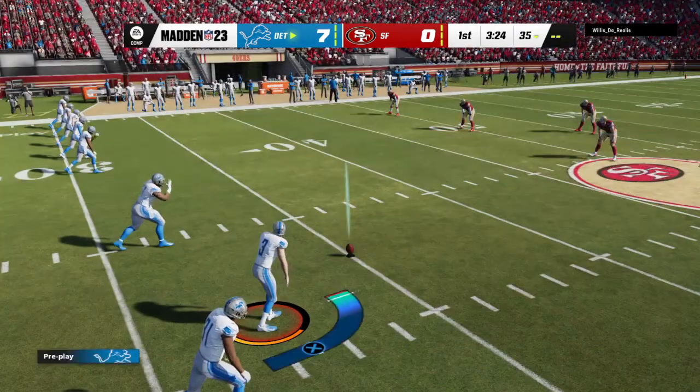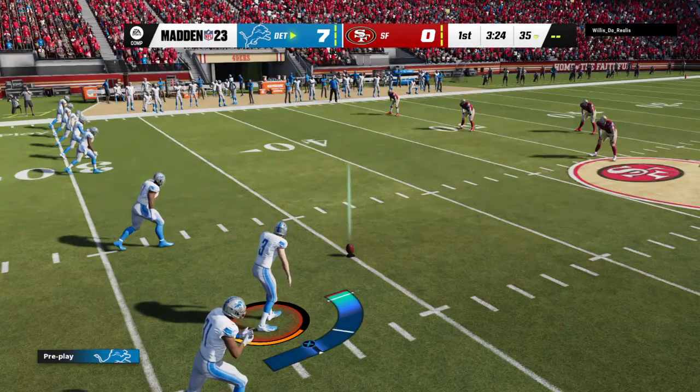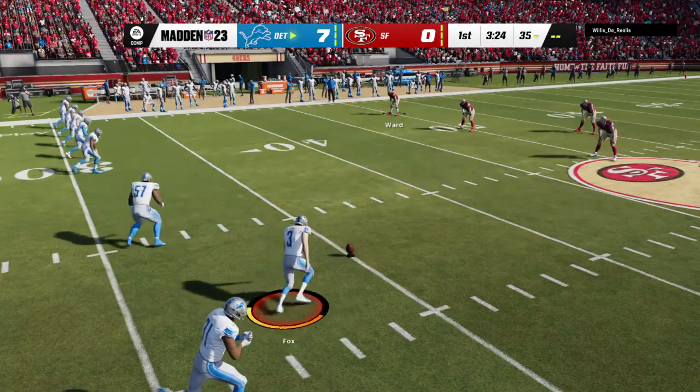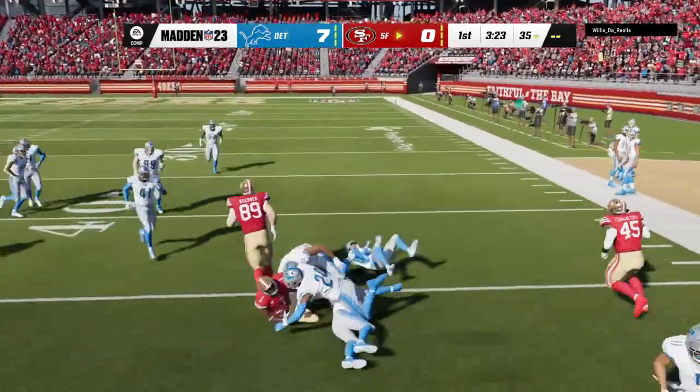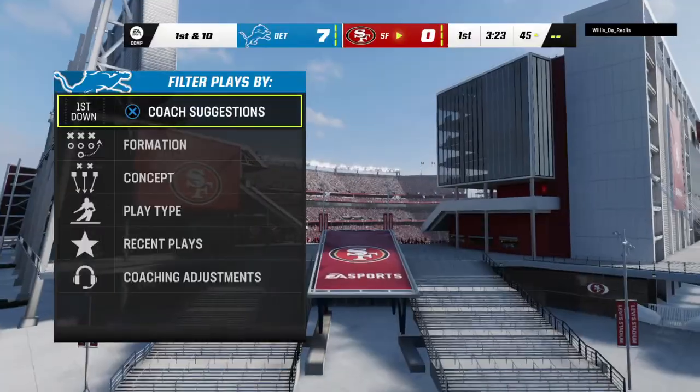So look at this. They got the 7-0 lead in the pocket, and they're going to try an onside kick. And the 49er hands team does its job.